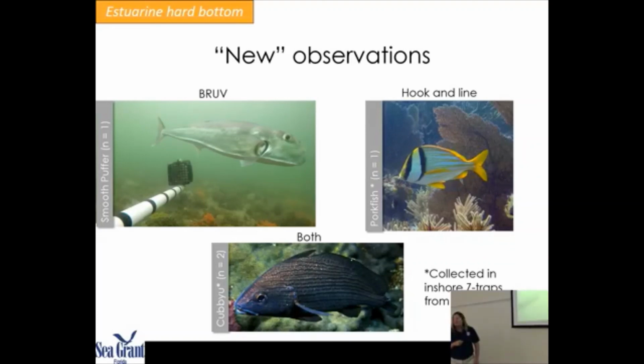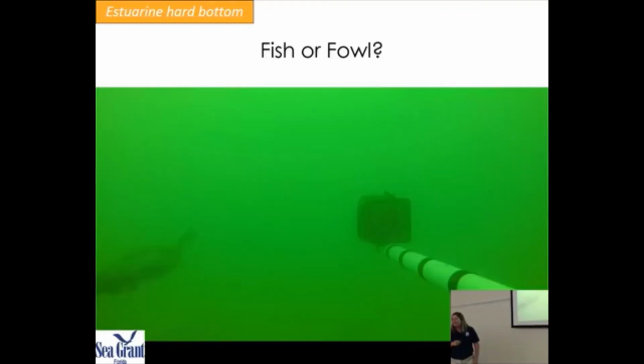And then this. Anybody know what this is? Yeah, so we caught a bird on video as well. So that's not in the database, so we couldn't record it, but we did see a bird, so that's pretty cool.